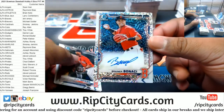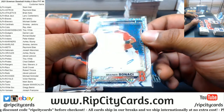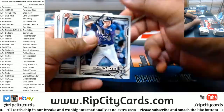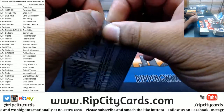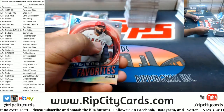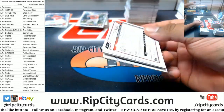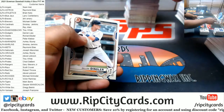We have Brainer Bonaci. I don't know. But it's a first Bowman autograph for the Red Sox, $2.99. Got some colorful autos coming out so far. What are the Dolphins going to do here? Jaylen Waddle. Okay, so we got an Alabama guy to go with an Alabama quarterback.